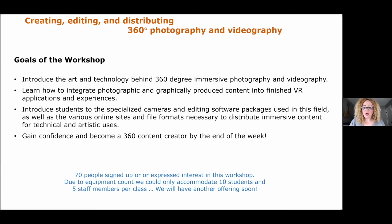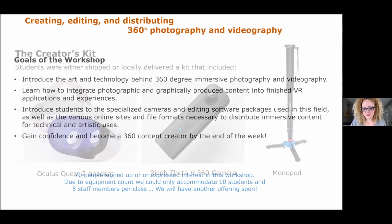For sure, hopefully in person, we'll see how that goes, but clearly there is demand and desire for people to start making 360 content and working with those applications.